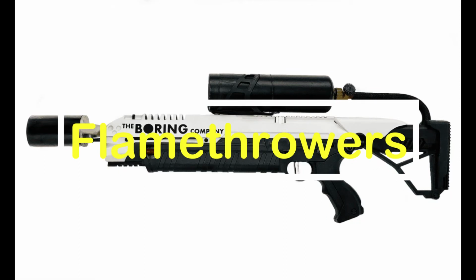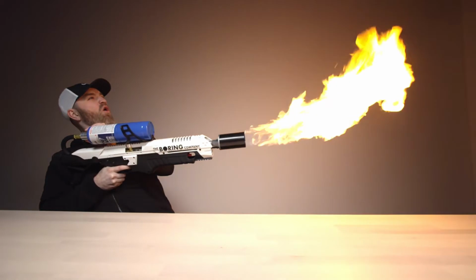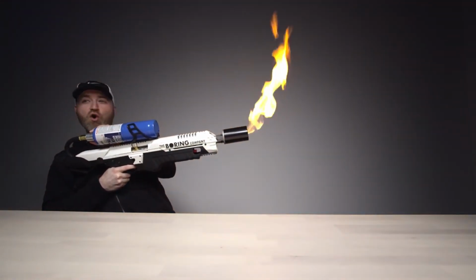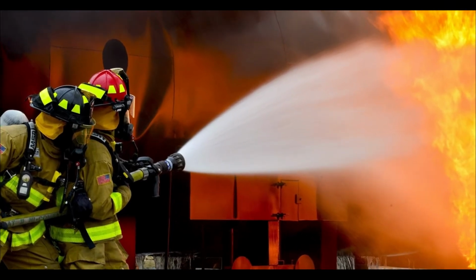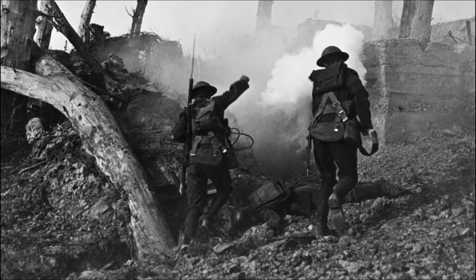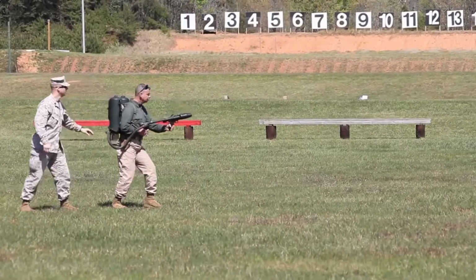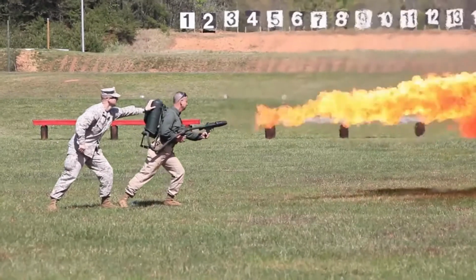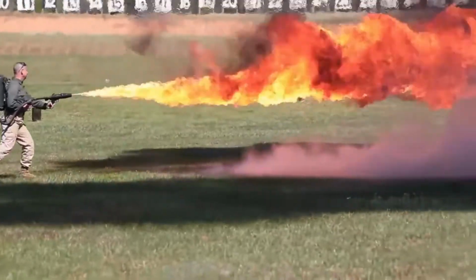Flamethrowers. A flamethrower is a mechanical incendiary device designed to project a long, controllable stream of fire. It was developed first by the Greeks in the 1st century AD and was used during World War I and World War II. Most military flamethrowers use flammable liquids, while commercial flamethrowers use high-pressure propane and gasoline. It spreads less than mobile fluids.